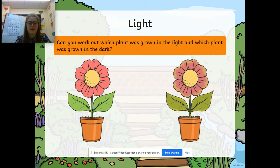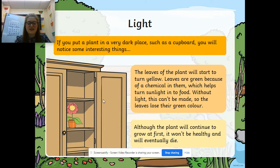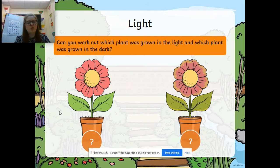So you can see from the picture, I've gone a bit too far. So you can see from here, it's looking all right, but eventually, next page, it starts shriveling up. The petals are all shriveling and dying. So, can you work out which plant was grown in the light and which plant was grown in the dark?